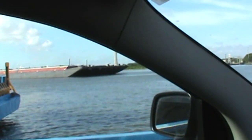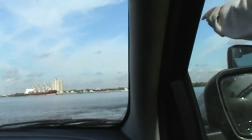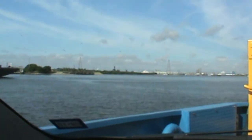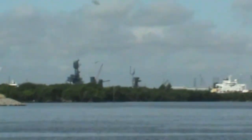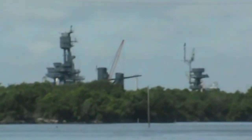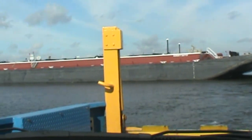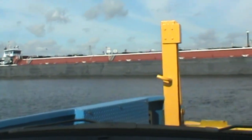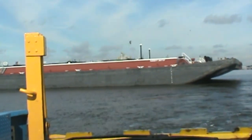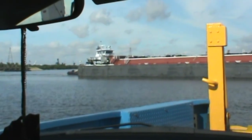Oh, hey, look at that thing coming. Oh, wow. A barge. We got to get packed up in here. You can see the tops of the Battleship Texas over there in the distance. Oh, I do see it. Yep. There may have only been four vehicles waiting to get on the ferry. I don't know if they're going to wait until this thing's completely full or not, but we're definitely waiting for the big barge to get out of the way before we move.